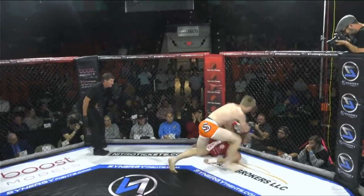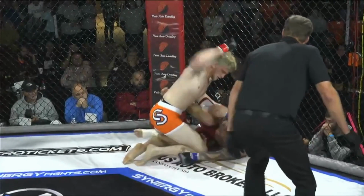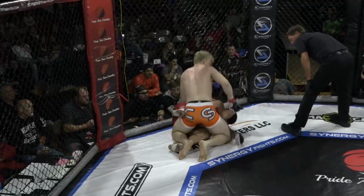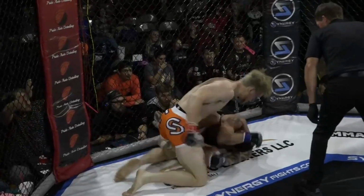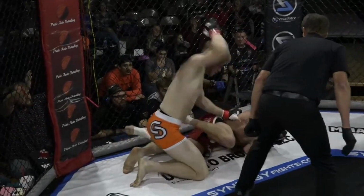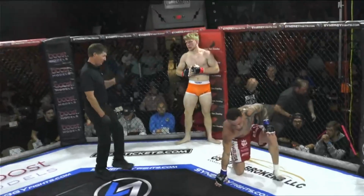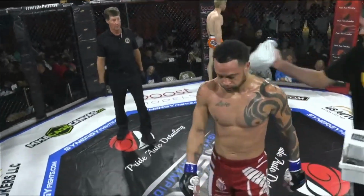Oh, it looks like he dropped him with the left hand. Raining ground and pound, Igartua. Feinted the right, lands the left hook. 10 seconds left. He's covering up, though. I think he might survive this round. He is protecting himself. Fry is relentless on that ground and pound. Didn't stop for a second once he got him to the ground. The longest 10 seconds of Felix Igartua's career.